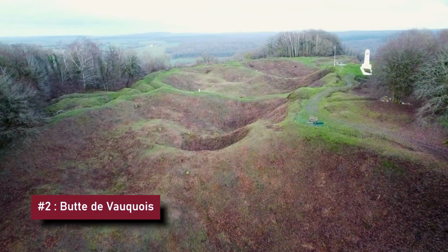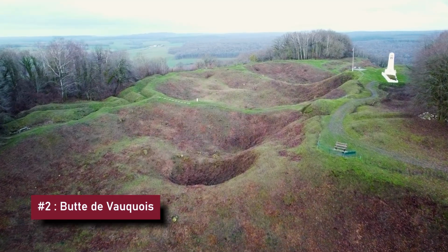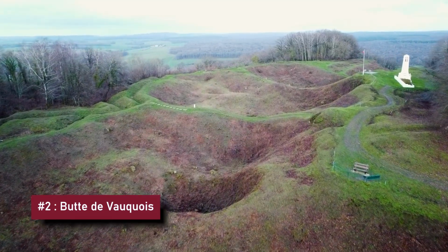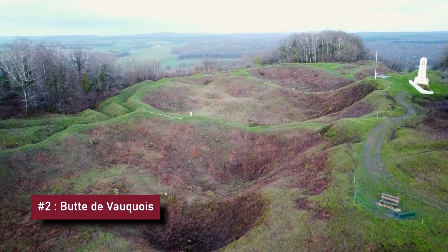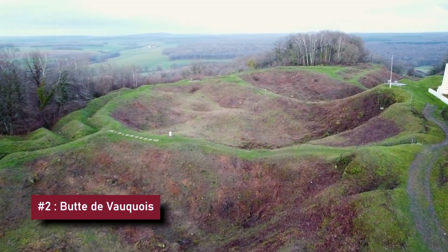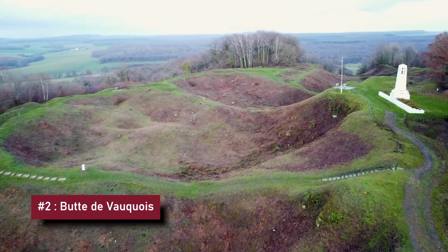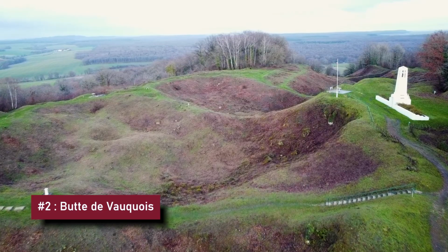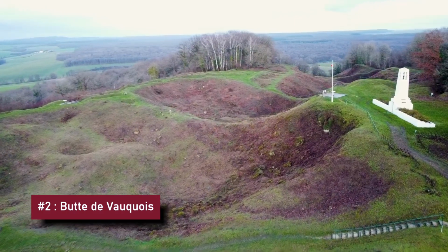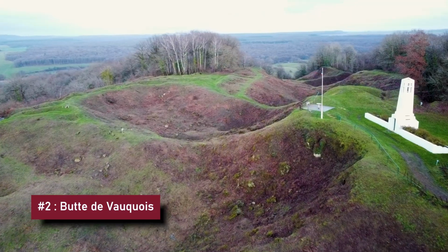All that changed in 1914 when the fighting stabilised in the area and the high ground of the Butte de Vauquois became a key objective for French and German troops alike. Over the next 3 years, some of the most horrific fighting of the entire First World War took place in an area no bigger than a football pitch. Fighting both above and below ground, and with trenches just a few metres apart, the village of Vauquois was quite literally erased from the map.